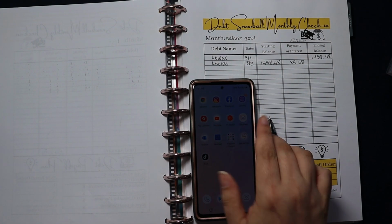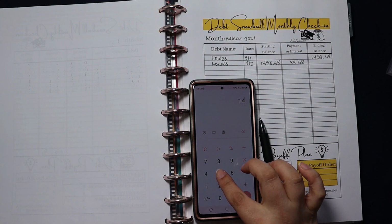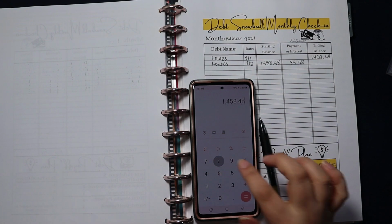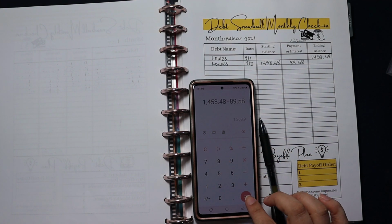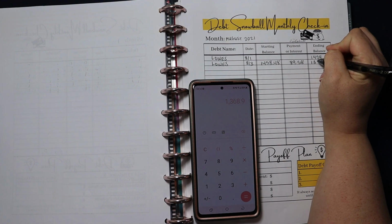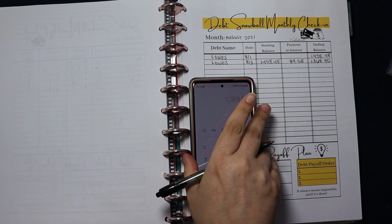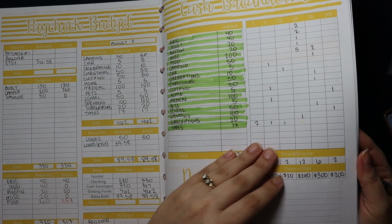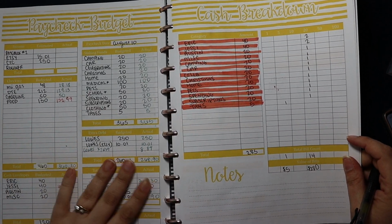So let me just pull in my calculator. Speaking of easy math, we're going to take the $1,458.48 that we started with and subtract the payment of $89.58 that I made, and that gave us a new balance of $1,368.90.